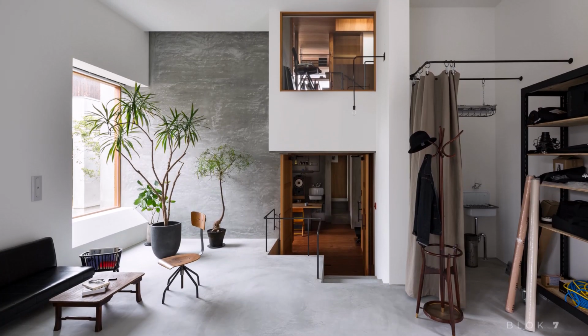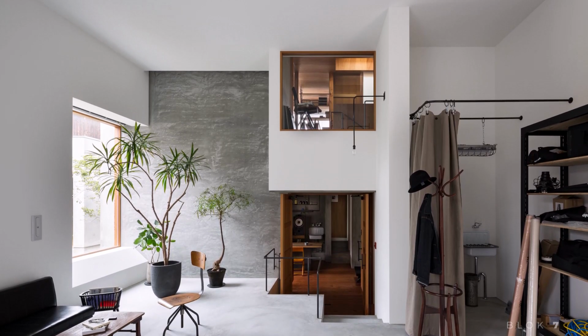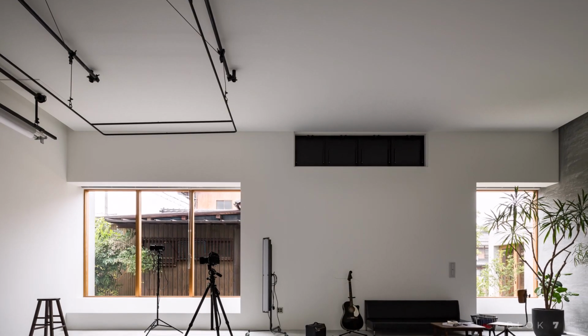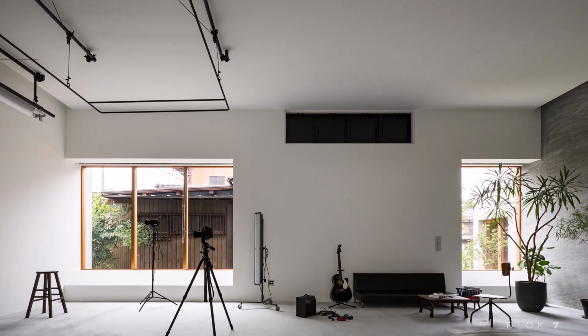This living space also offers a dynamic environment with proportions and scale that allow it to function as a photo studio. The light entering through the high windows envelopes the room, enabling photo shoots with natural light.